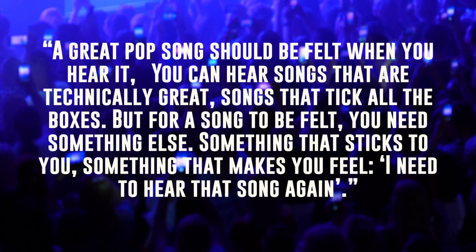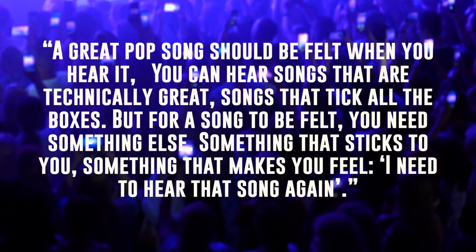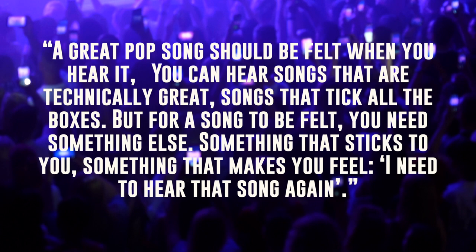Okay, something to keep in mind when we're talking formulas or song math is, and this is according to Max, a great pop song should be felt when you hear it. You can hear songs that are technically great, songs that tick all the boxes, but for a song to be felt, you need something else. Something that sticks to you, something that makes you feel, I need to hear that song again. I'm going to be speaking in terms of production because that's mostly my gang on this channel, but this also works for rappers, singers, and songwriters of any genre.